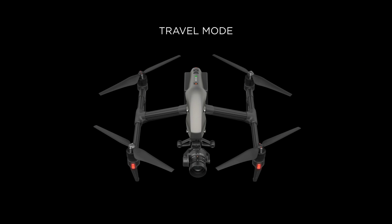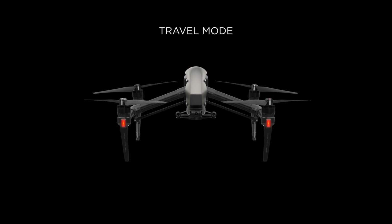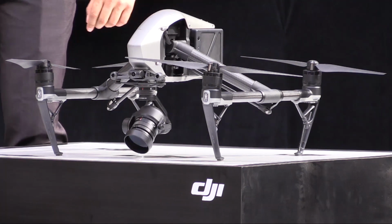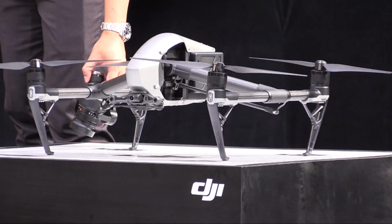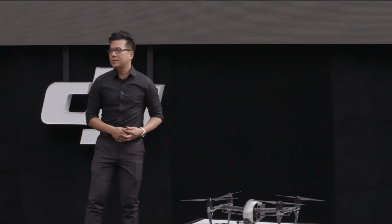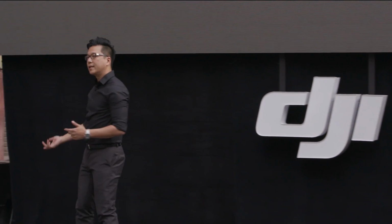We made it also much easier to get into travel mode. You simply press the power button 5 times, remove the camera, and you've entered travel mode. It's that easy. There's no more unpacking and repacking and having to link the remote anymore.